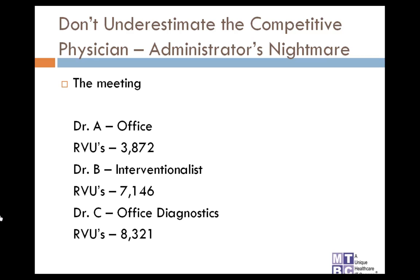When you look at the detail, Dr. C is doing diagnostics, so he's overseeing stress tests. He's overseeing echo. And other people are performing those studies, echo techs, nuclear techs, but they're doing it under his supervision. So the RVUs roll up underneath him. This office also has cardiac rehab in it. So those RVUs for those patients in cardiac rehab that are being charged roll to the supervising physician, which is Dr. C. So he puts it out there that he's the guy.